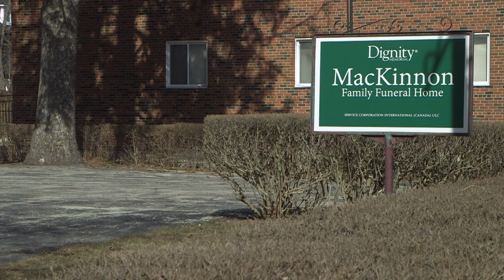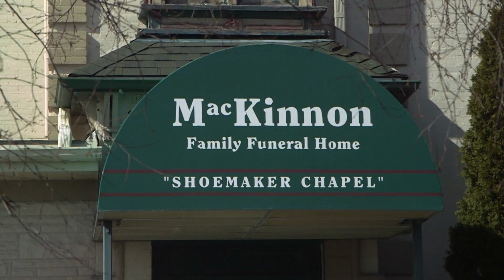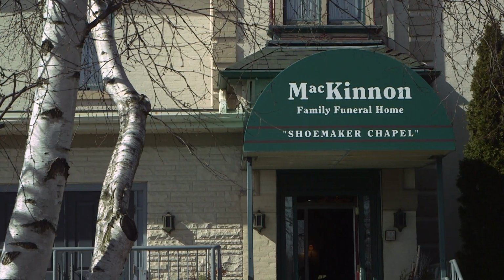Homage is still paid to the last two owners in the signage that remains, with the MacKinnon and Shoemaker names displayed, all a part of preserving history. It's part of the streetscape, it's part of people's memories, local people's memories, and then particularly a building like this where people have emotional connection. And it's a way for us to collectively then celebrate the history and the memories that are in this building by ensuring that its historical heritage and designation is upheld.